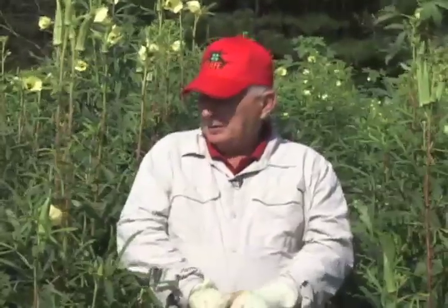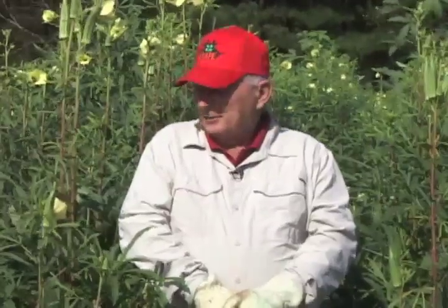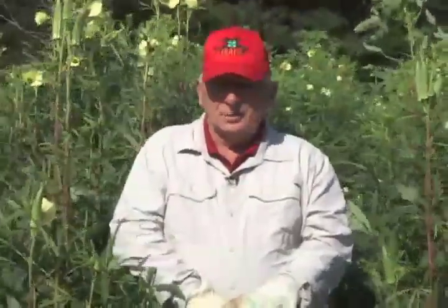There are several diseases that okra can get: blights, and sometimes nematodes will bother it, fusarium wilt, and some of those kinds of things can affect it. Generally, it is a pretty healthy plant. A little crop rotation won't hurt anything. Don't plant it in the same place every year, to try to control some of those diseases.